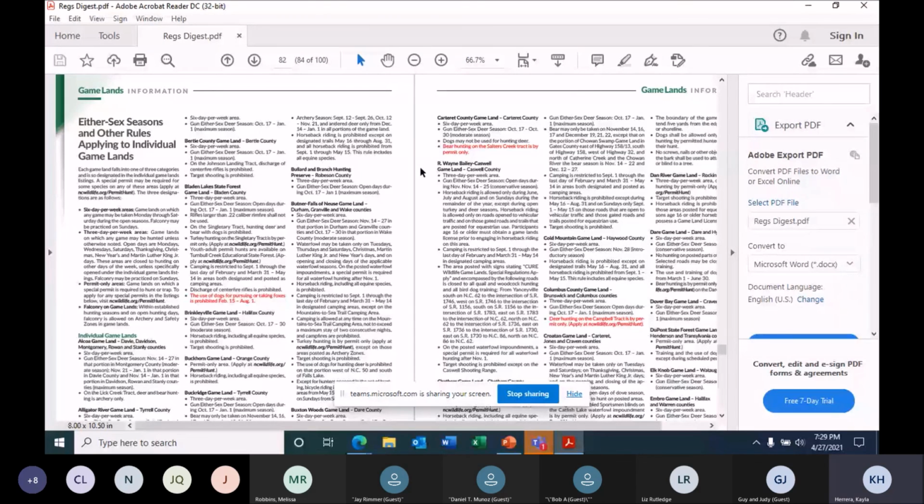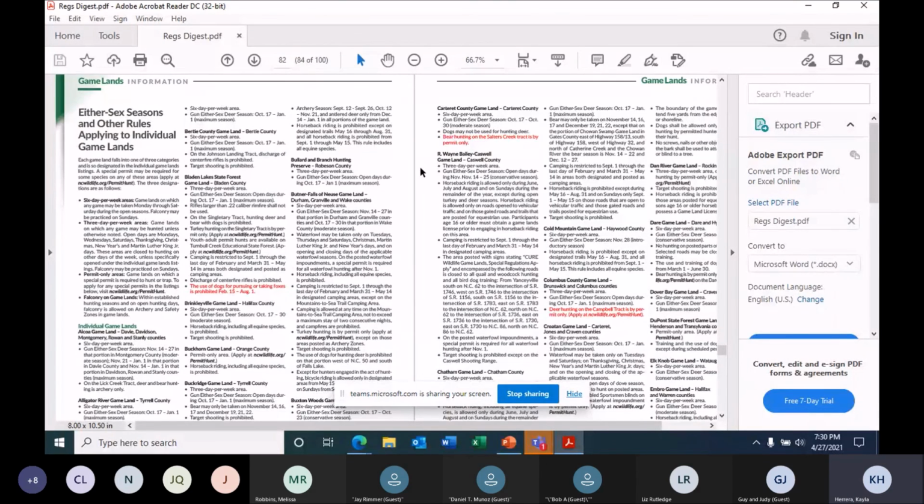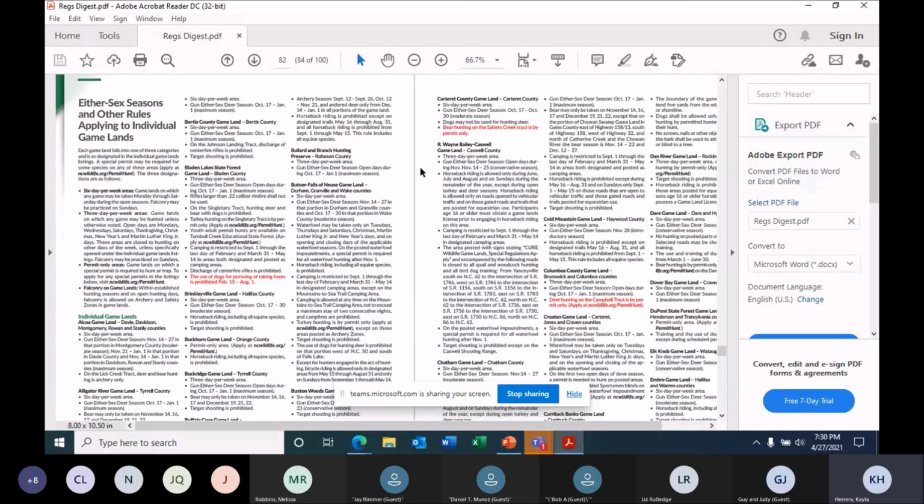Each game land has its own rules, really. Some game lands, like the Croatan, you can go out there and turkey hunt. Other game lands, like Harris, you need a permit to turkey hunt, and it's a lottery system. So you really want to be familiar with the rules of the game land before you go and hunt them.